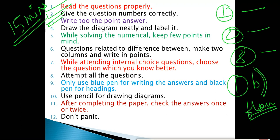Next, write to the point answer. See, in science we don't have to write essay type answers, correct? We have to write to the point answer. What is asked in the question, that answer you have to write correctly, and if possible write the answer point wise. Then the examiner will also get impressed and you will get very good marks.